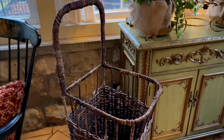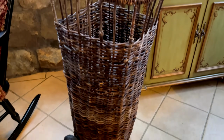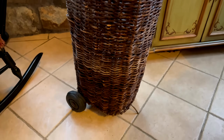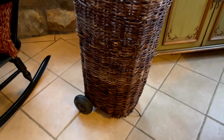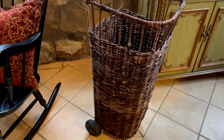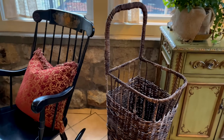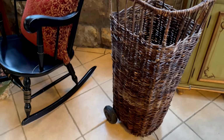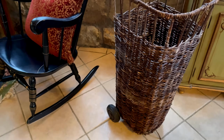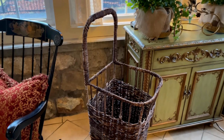And this is my new piece I want to share. This is my vintage antique French country flower market basket made from willow branch. And I absolutely love working with this piece. I'm excited that I have it back in my possession again, and I can't wait to share with you all how I'm going to dress her up.